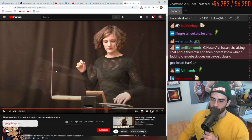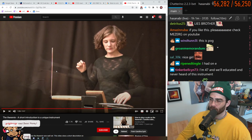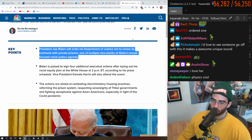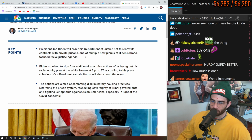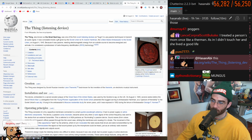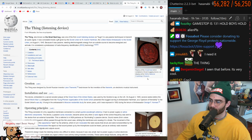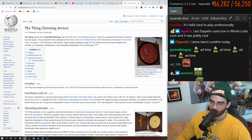But yeah, it's the same principle that Theremin applied to create the thing, which is a microphone bug without any electronics whatsoever. I'm already talking about all this. But yeah, here it is, the listening device. And that's the replica of the Great Seal, which had the Soviet bugging device on it. And it's on display at the NSA's National Cryptologic Museum.